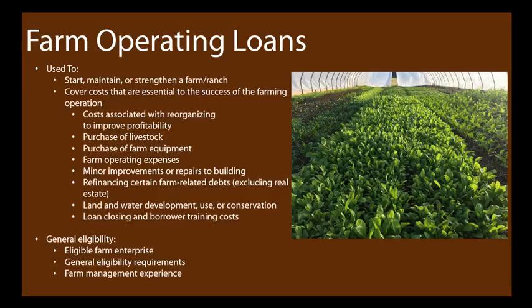Next up, we have farm operating loans. Now, these are pretty common types of loans. A lot of different farmers will use these throughout the season, and they can cover a pretty wide range of support for your farm. Basically, they're used to start, maintain, or strengthen a farm or ranch, and they can cover costs that are essential to the success of the farming operation. So I have a list here of some of the things those can include, using FSA language, and so let's look at those quickly. They can cover costs associated with reorganizing to improve profitability.